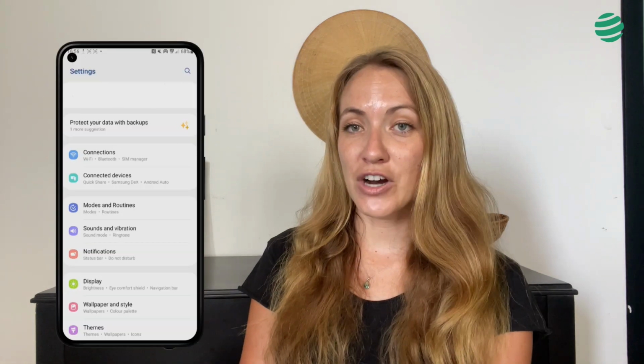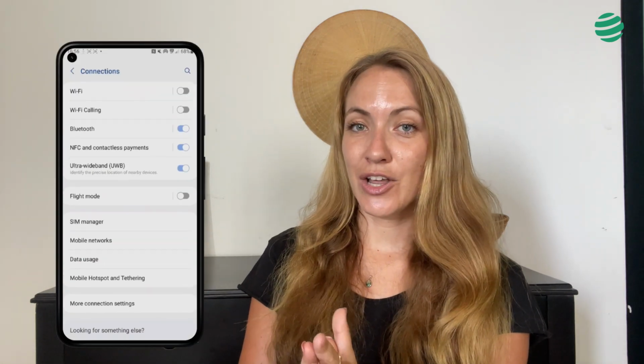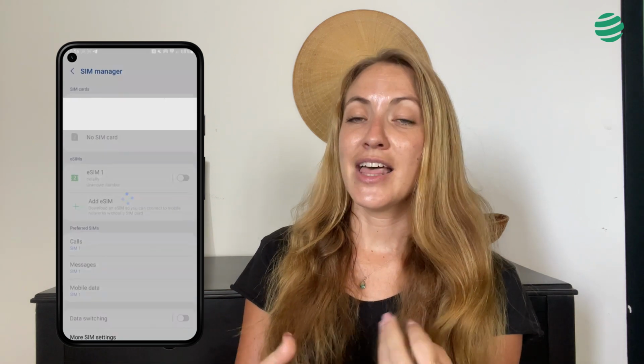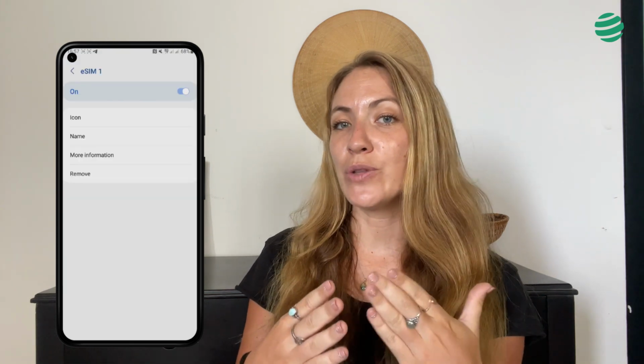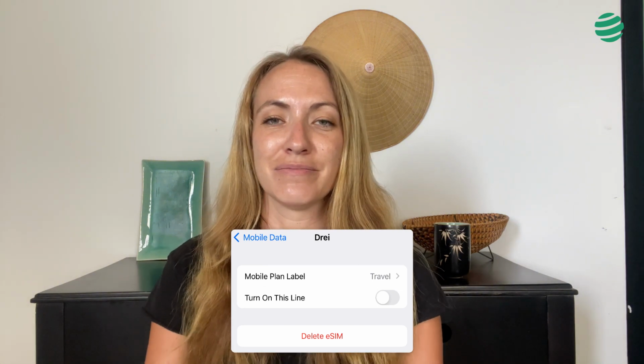How to install Holafly's eSIM on Android. This process will probably vary depending on your mobile phone model, but I am sure it's very similar to the one I'm going to show you. So, first, you go to Settings, look for Connections, then go to SIM Card Manager. Add Mobile Card, scan the QR code, and the option to install the eSIM will appear automatically. Be careful, once you have installed your eSIM, make sure that the data is deactivated, just like in this image.